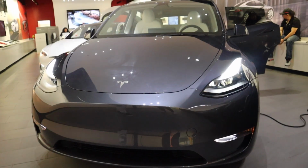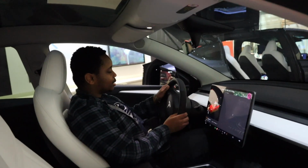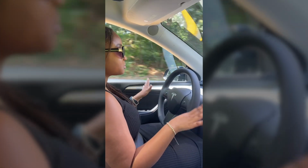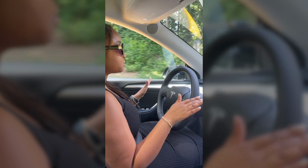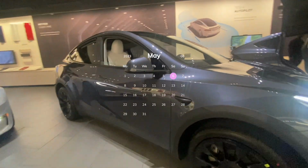So yeah, I ended up test driving the car twice. Once with my brother and my mom, the second time just with my brother. And of course, I had to get all the pictures, all the video clips and everything of me with the car to really hone in on this manifestation and make it come to life. And it worked.